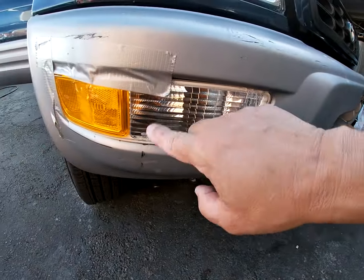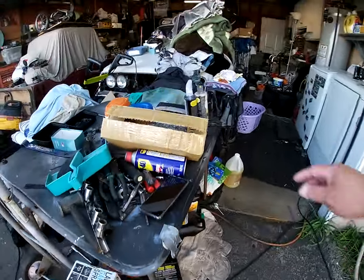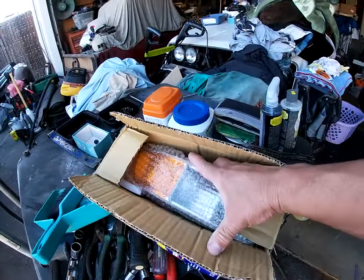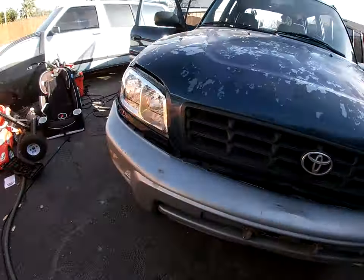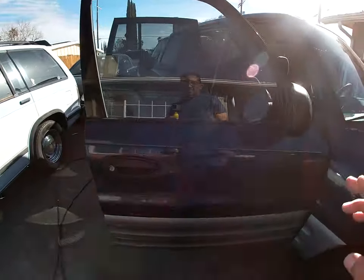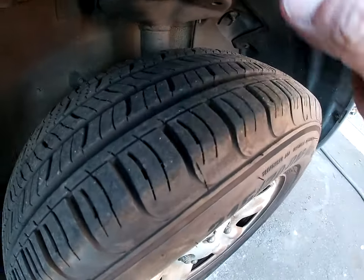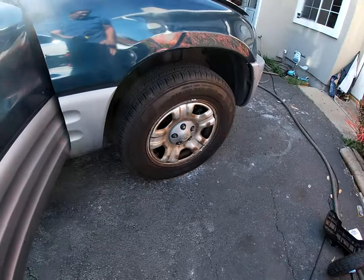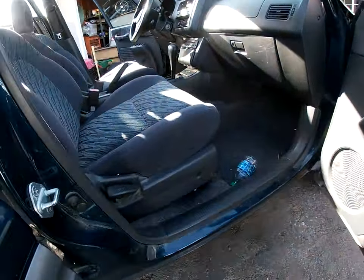Cracked light here, put in with tape, not a problem. Bam, brand new one. So we'll install that too. I think this might be a one video thing, maybe two. I'm gonna refinish the wheels. It's got brand new tires, brand spanking, all four matching Kumho.